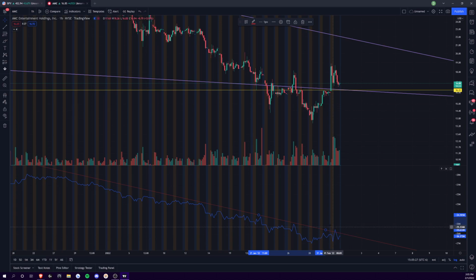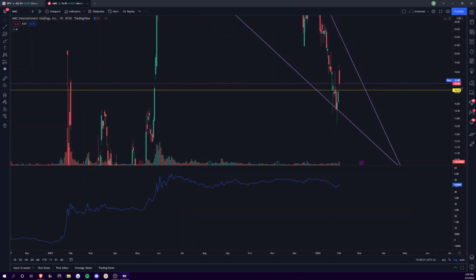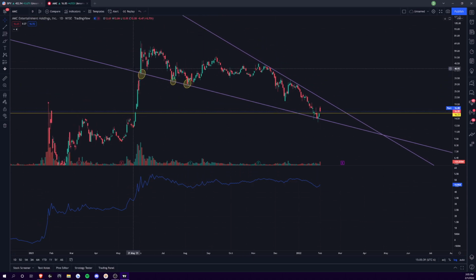We do still have the macro falling wedge that we've been following. And obviously with that falling wedge, you have the downtrending support here that we've been talking about that was established by these yellow dots back here in June, July, and August.